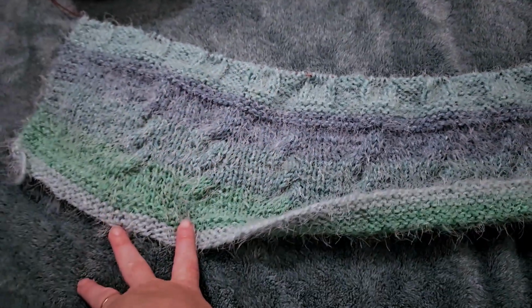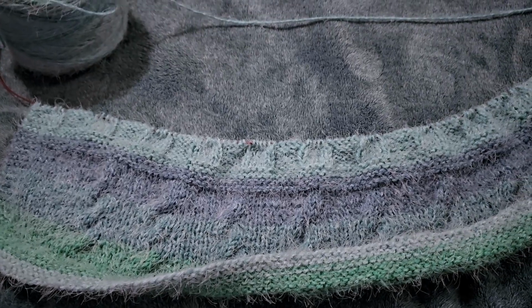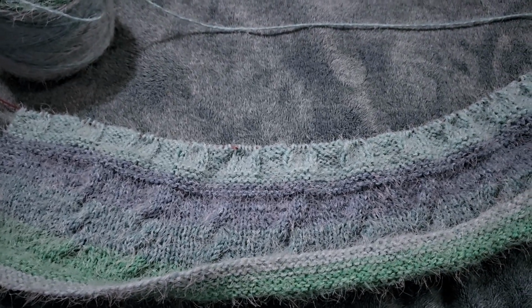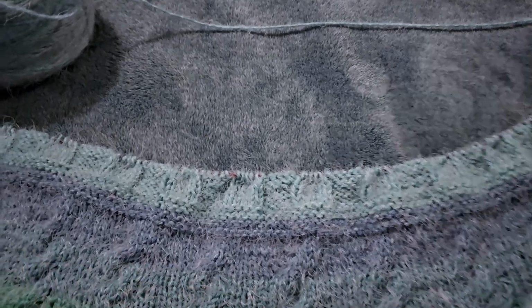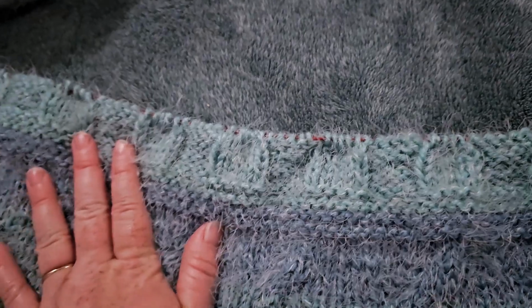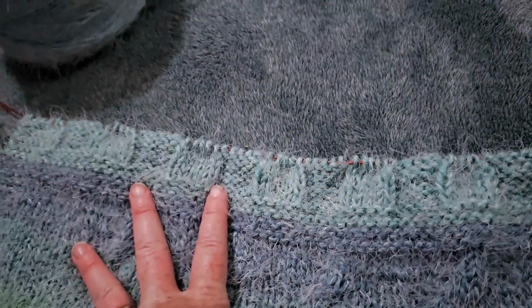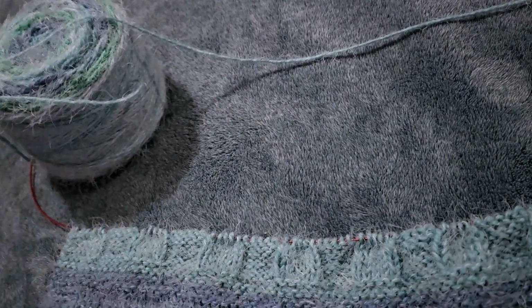And so the first section I did cables. This probably wasn't the best yarn to make a textured blanket because it's fuzzy and it doesn't show the texture as well as a more defined yarn would. But this is a Karen latte cake that I'm making the baby blanket with. I have another one just in case I need two.